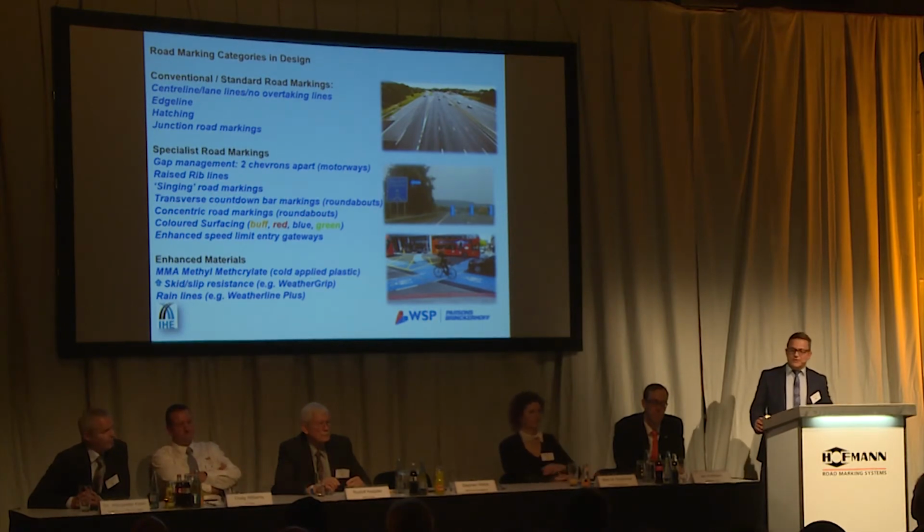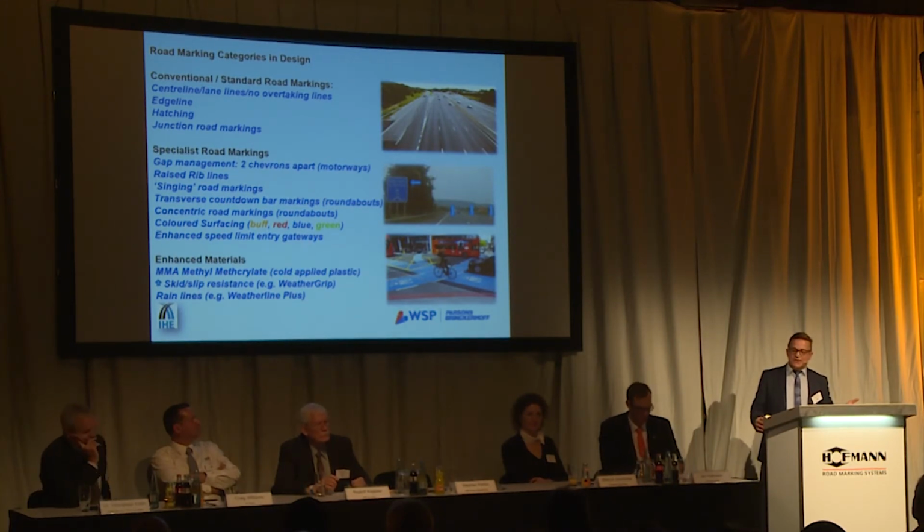There's the other typical ones, such as countdown markings to roundabouts, and also the use of coloured surfacing in the UK, which we really see as buff-coloured or red, and sometimes blue or green, as the picture in the right-hand corner. And then I'll give an example in a minute about speed management gateway enhancement.